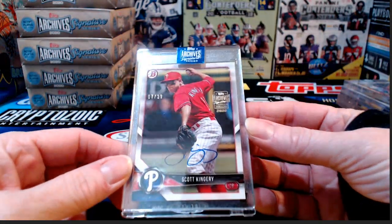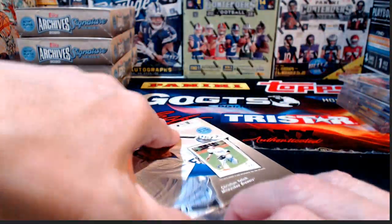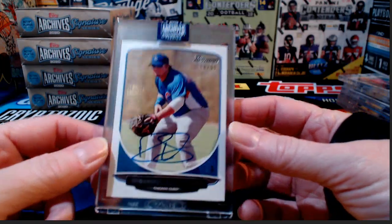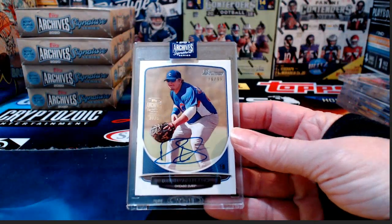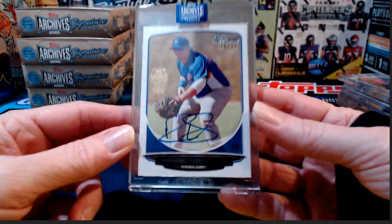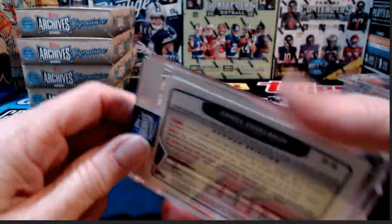Phillies again, Scott Kingery to 29. Jay Allen has got a pair of Phillies out tonight. Dan Vogelbach for the Mariners, numbered to 99. I'm sorry, Cubs. I'm used to saying Mariners. Sorry. This is one of his early cards. Obviously, it's on Bowman. It's the Cubs. Sorry. Daniel Vogelbach, Cubs to 99. Erase the Mariners from your brain.